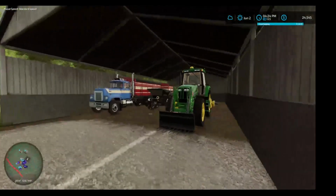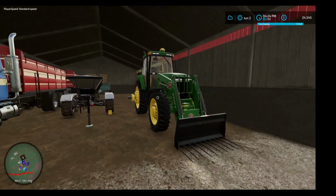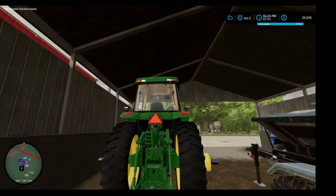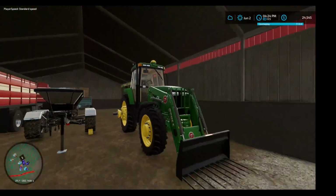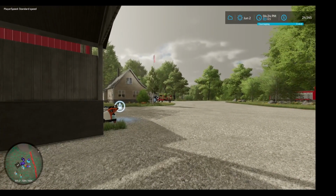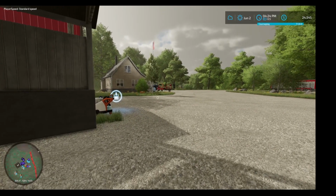But we have a 7810 again. A little different than the other one that we had. This one has a tuner kit in it. It has got way more power to it than the one that we did have. From driving it up here, it seems like this would be a good tractor for us. It's only 10 horsepower less than the tractor we have over there, our New Holland.